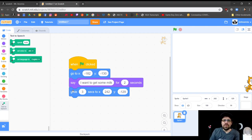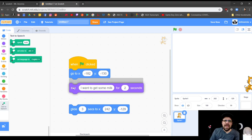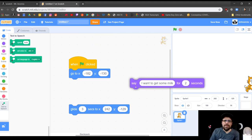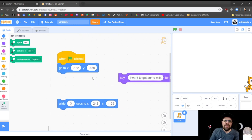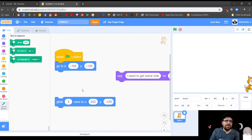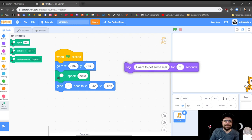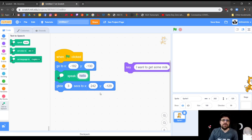So what we're going to do is swap out this say, I want to get some milk block. This is part of our story right now. We'll keep it. We'll just put it over there for now. And we're going to grab this speak voice, and we're going to put it in there instead of the I want to get some milk. And we're going to type in here, I want to get some milk.